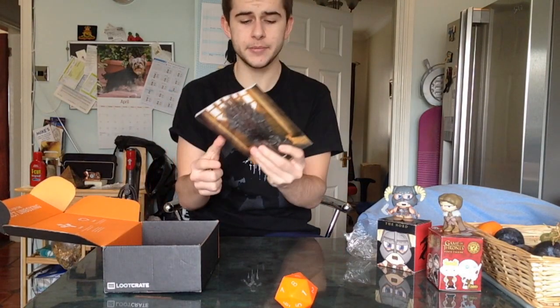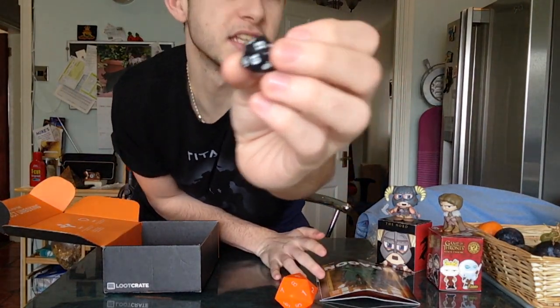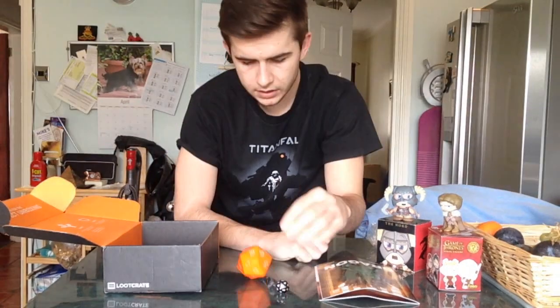I'll read more into this. I always read them. I think they're absolutely awesome. And Loot Crate is something I look forward to all the time. You got another one there. Let me just bring this closer to you guys. There you go. You can see it there. It's a lot smaller than this one. So we got two of them.